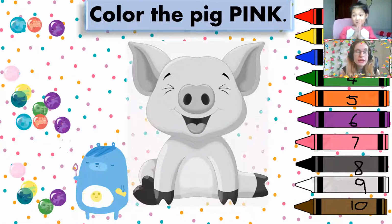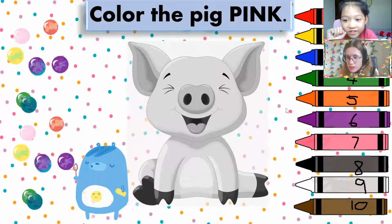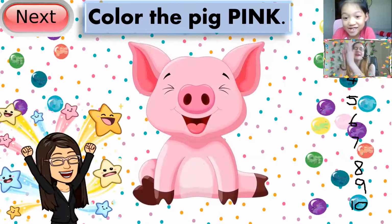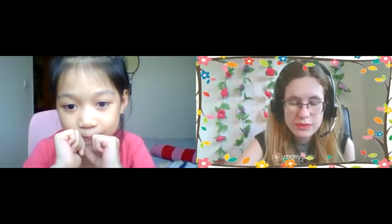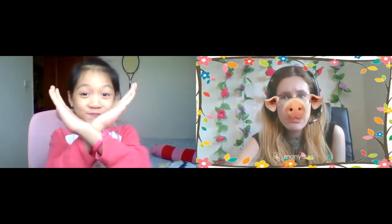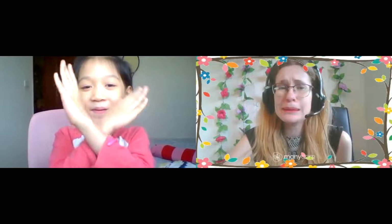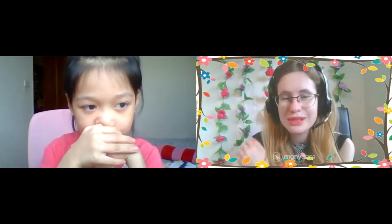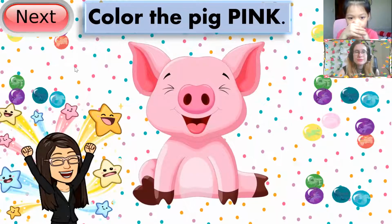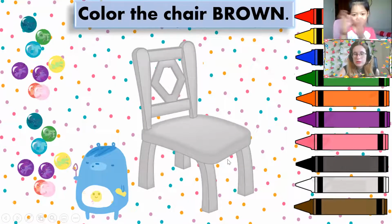Color the pig pink. 1, 2, 3, 4, 5, 6, 7. Number 7. Yeah. Good work. Good job. Do you like pigs? Yes? No. No? You don't like pigs? No. Okay. I think pigs are cute. Whoop, I clicked on the wrong one. Okay, let's go, go, go.